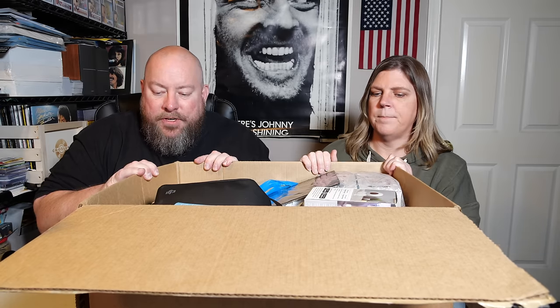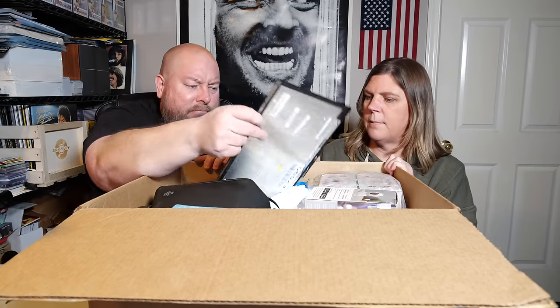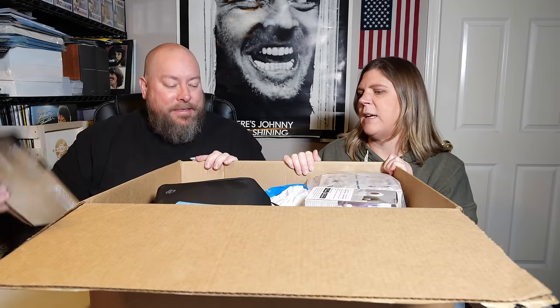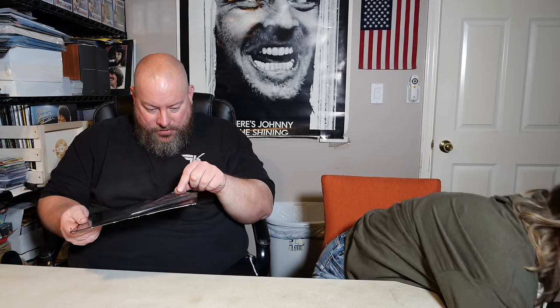Okay. I see a lot of cameras in this one. I see a tablet. Ooh, it is a tablet. Yep. No? Oh, it's just a replacement screen. Okay. Well, we'll put this down on the ground. So this is a Dell replacement screen. It's not cracked, so that's a positive.